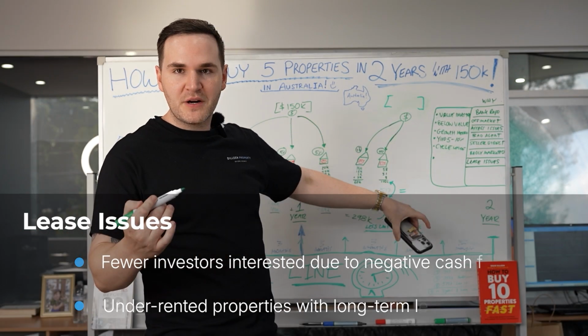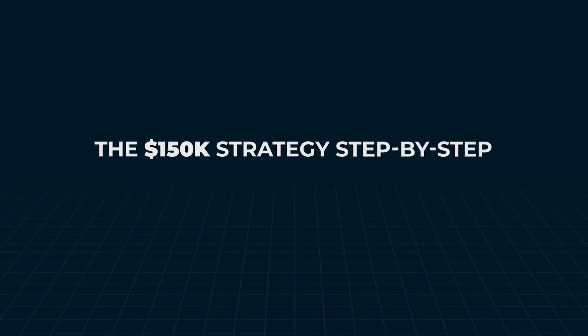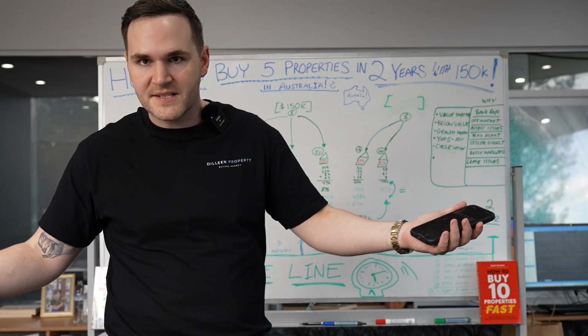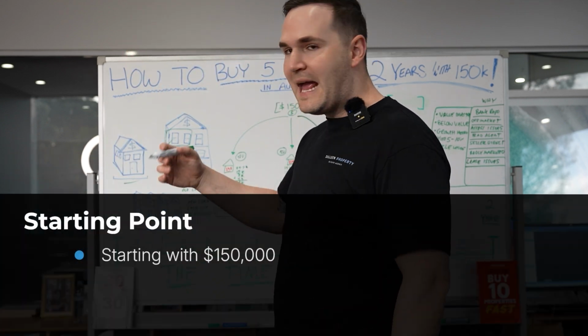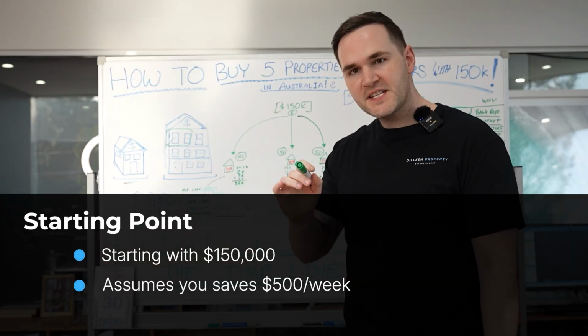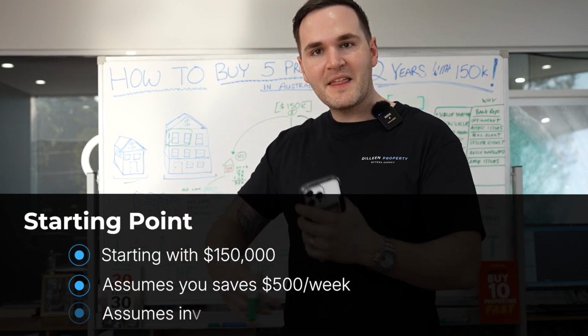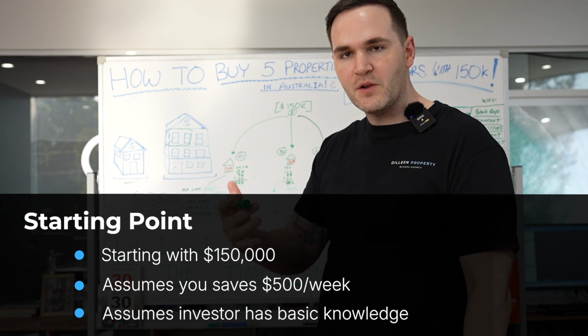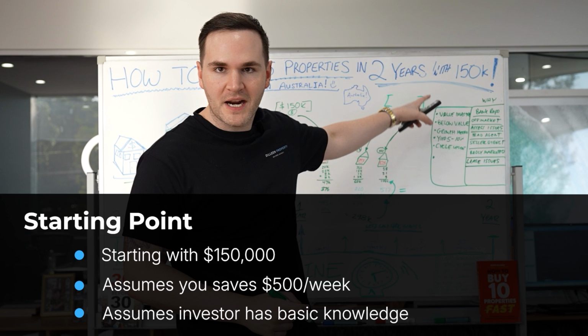We've got the type of strategies that I'm doing, which is why you can buy a property that is actually under what it's worth. We're starting with 150,000 in this scenario, right? Let's assume you're a young person in your mid-20s as an example, or late 20s, or you're in your 30s, whatever it is. You got 150K in the bank, and let's assume that you're able to save $500 per week. Now, for this example, let's assume that the person knows how to invest in property. They've got the level of skills, knowledge to be able to go out there and buy properties that are in line with these strategies, right?